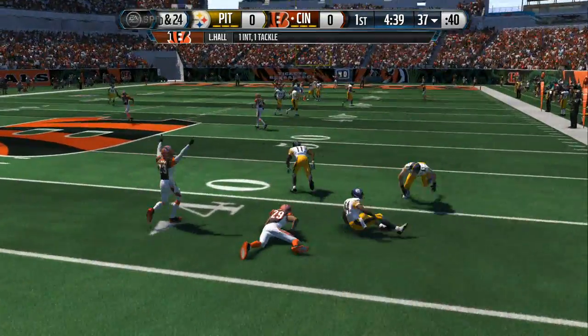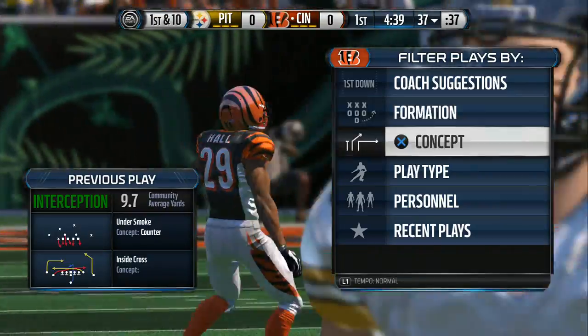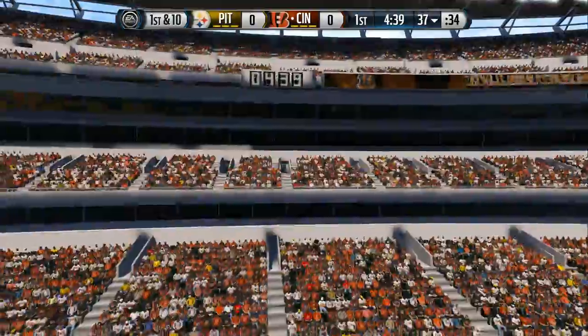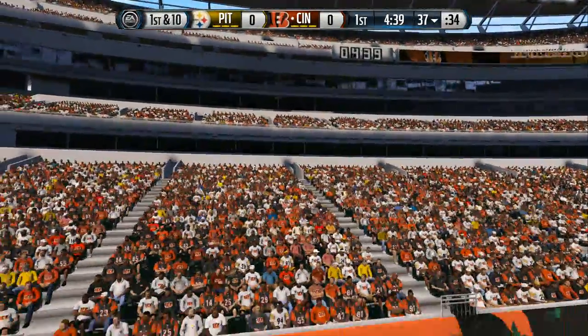Good piece of tackling. Anytime you're backed up on the offensive side, the quarterback's got to be extremely careful, because if you turn it over, you're just giving points to your opponent. That time, a bad decision by the quarterback, and he throws an easy interception for the defense.